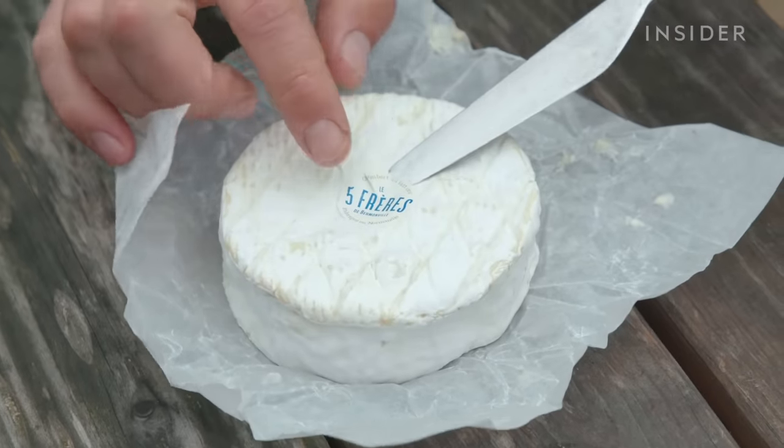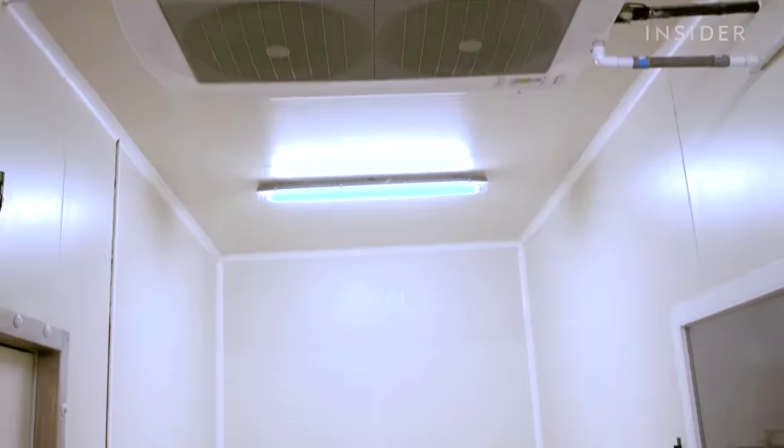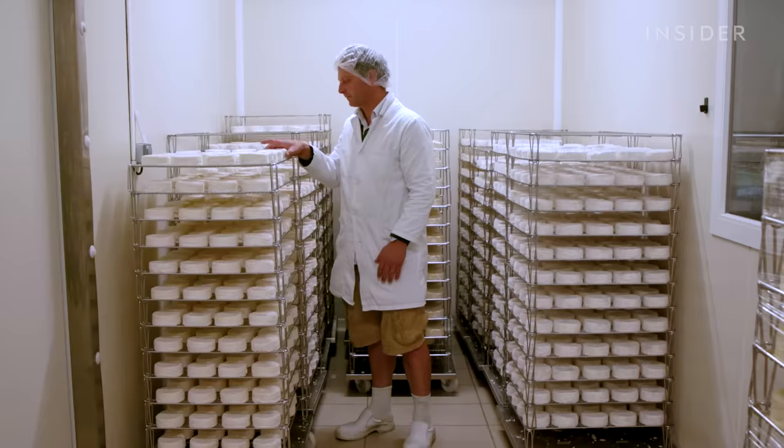Le Saint-Fer is a family-run farm that grows wheat, rapeseed, barley and other cereals. It makes 400 wheels of Camembert every day.